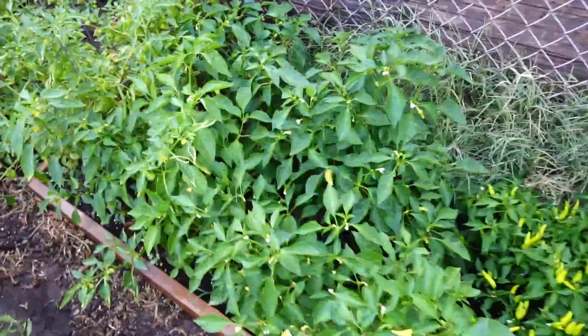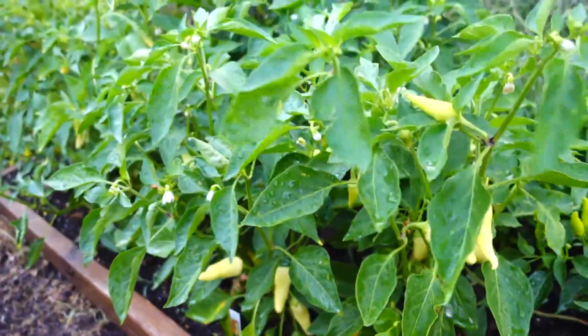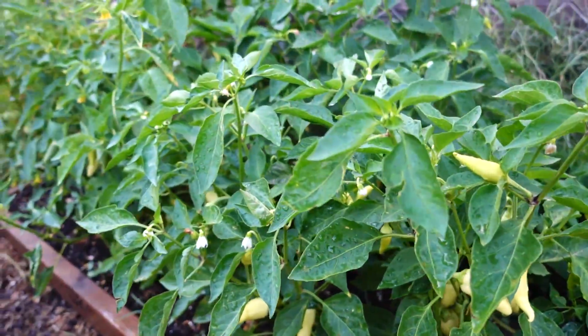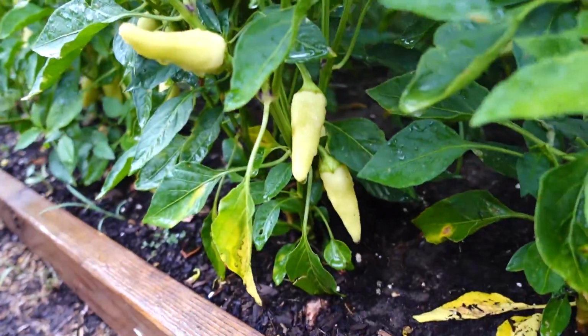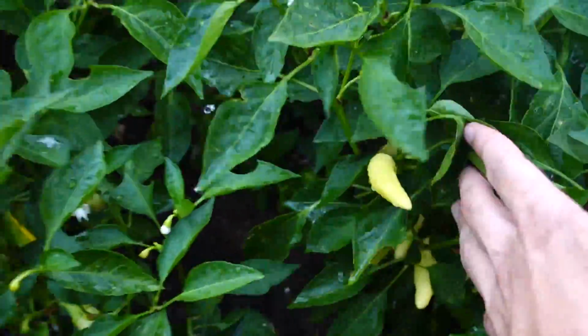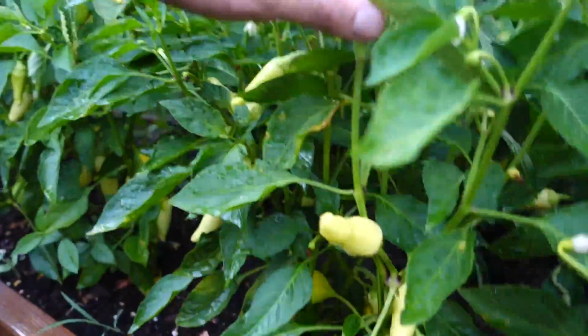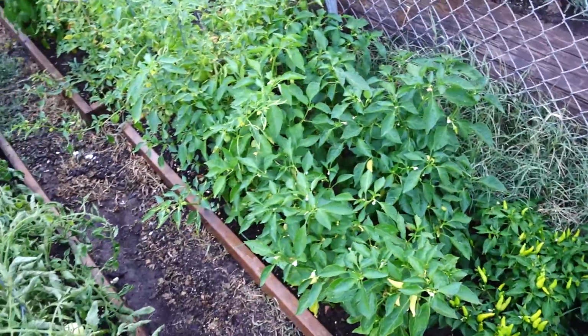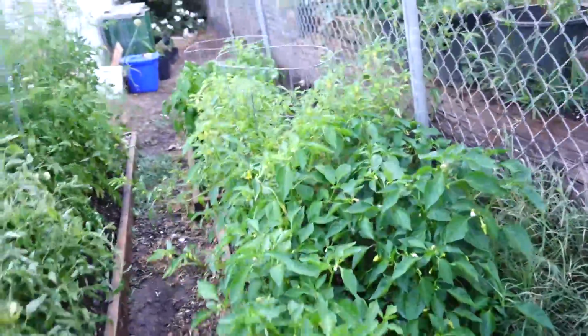All right, guys, now we get on to the Santa Fe Grandes. Now these guys, they're probably the prettiest looking out of all the chilies that I have so far. Just the yellow accents compared to the green leaves. It's so pretty looking at those guys. Look at all those in there. Oh man, there's probably like 4 dozen on here. One, you know, 6, I don't know. There's probably a whole lot, but these plants are humongous as well.